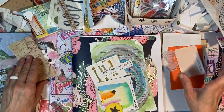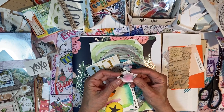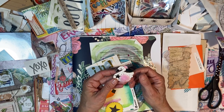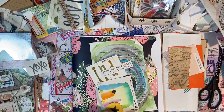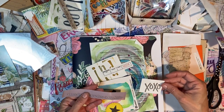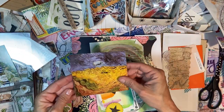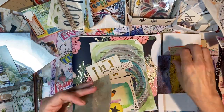Happy mail, happy mail, happy mail. This was off of a Planner Society paperclip. Don't know what to do with this. I'm never going to use this. I don't even know. I'm going to put it in my happy mail to give it away because I know someone will use it. Stamp. I do not need stuff like this. Okay. Again, I just don't know.